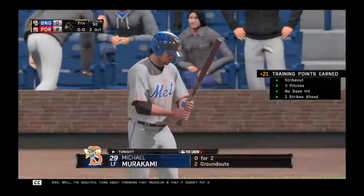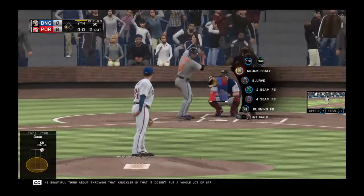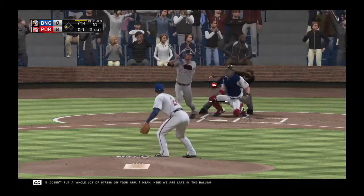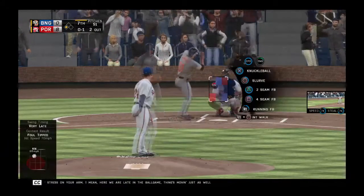Well, the beautiful thing about throwing that knuckler is it doesn't put a whole lot of stress on your arm. I mean, here we are late in the ball game, things moving just as well as it was back in the first couple of innings.